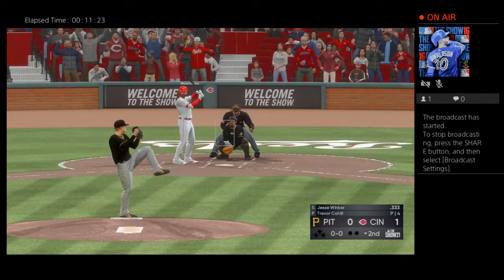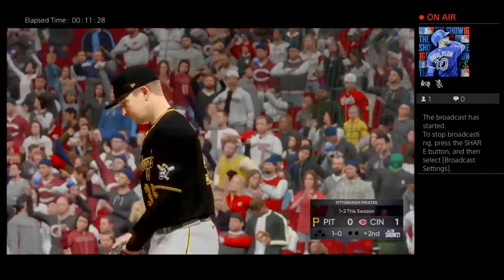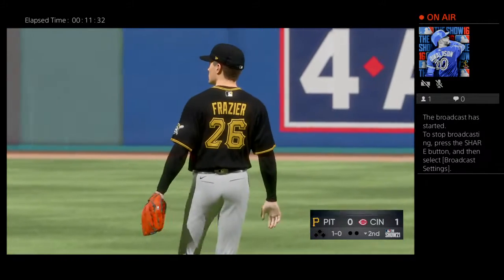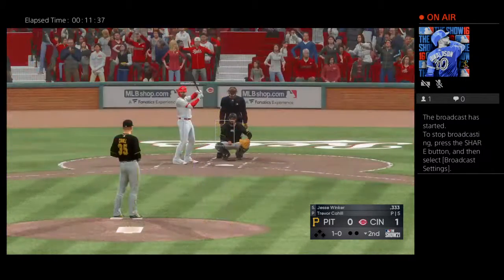To the plate now, Jesse Winker. As the first pitch, he throws a changeup that can't find the zone. It's ball one. Dero, Dan, we look at this Pirates ball club as they enter play here tonight. They come in off to a bit of a slow start with just one win in their first 3 tries.